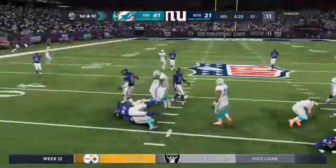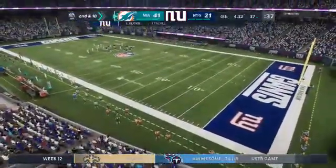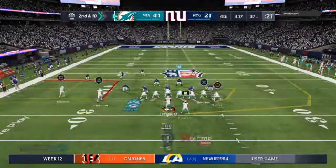Shotgun now. Here's an inside give. And for one of the first times tonight, he's going to be held up at the line of scrimmage. This defense is starting to buckle down when they need to, and right now they're winning this 4th quarter, losing the game, but winning in the 4th quarter.